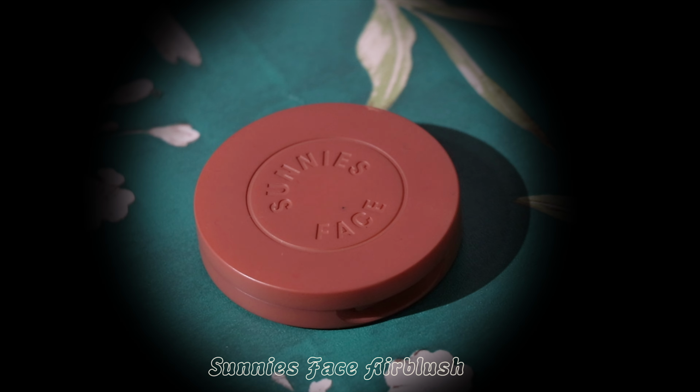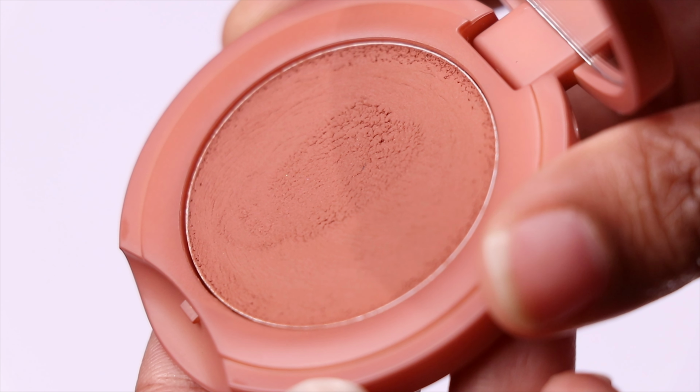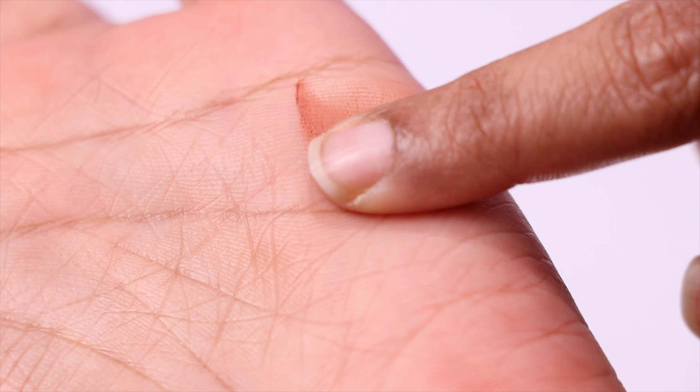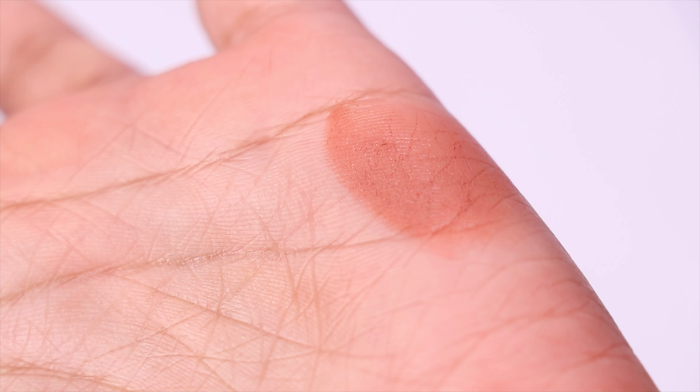Sunnies Face Airblush. So when I made part 1 of Sunnies Face, I said I hadn't received Fig yet. When I opened my package, I was very shocked to see how light Fig looked on the pan. I fully thought, no way this is gonna work on my skin tone. Why did I even get it? I wasted my money. I was so mad. But as you can see, it shows up beautifully on my skin.